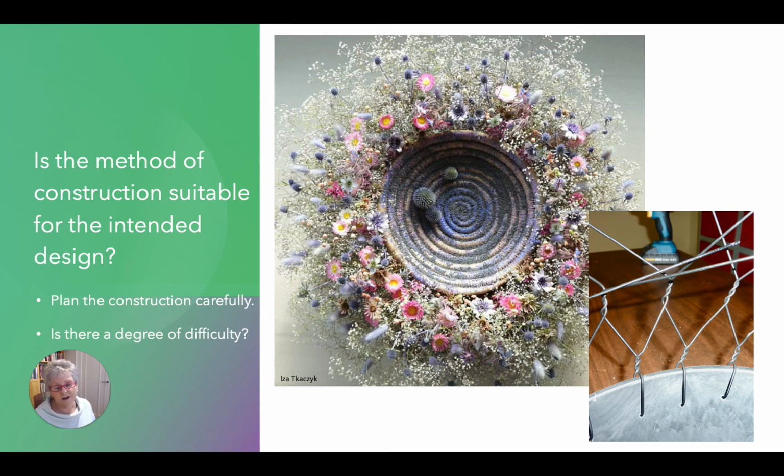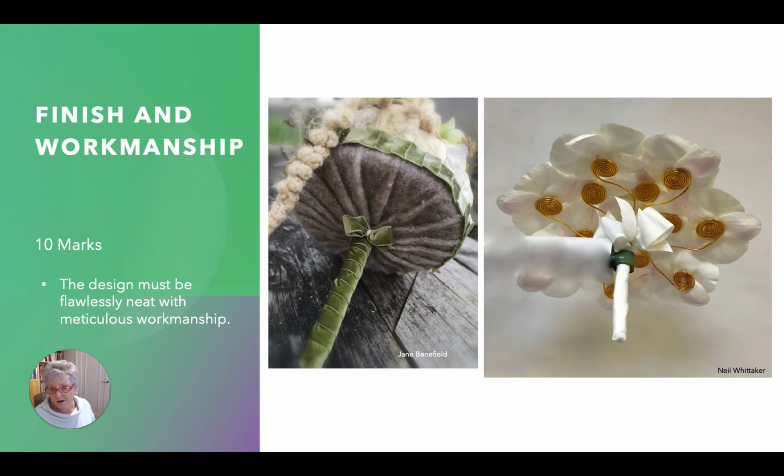If we look at Isa's work here, a lovely design, how has she got the dried materials to stand proud of the bowl? Well, she may have used a technique like the one on the right, where you use wires supported by the bowl, and that would give a really good look. It would be essential to think about your idea and plan it really carefully. So try to think of a degree of technical difficulty or enhanced construction skill that will take your design up to a different level.